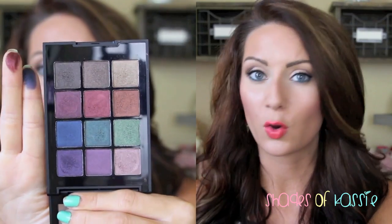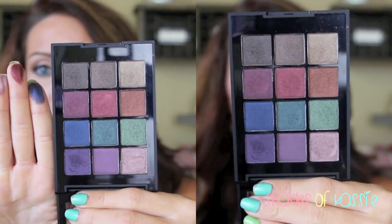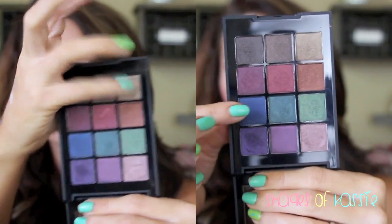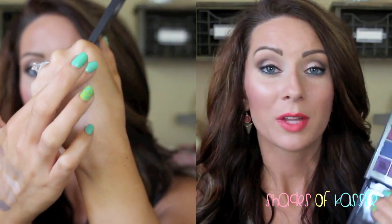The next eyeshadow, I Instagrammed this. This is the Sonia Kashuk. They call this one the Jewel of an Eye palette, and they're all shimmery, but they are gorgeous, gorgeous jewel tones, and then a couple neutral shadows. And I'll swatch a couple for you. So I have been really enjoying playing with this this week.